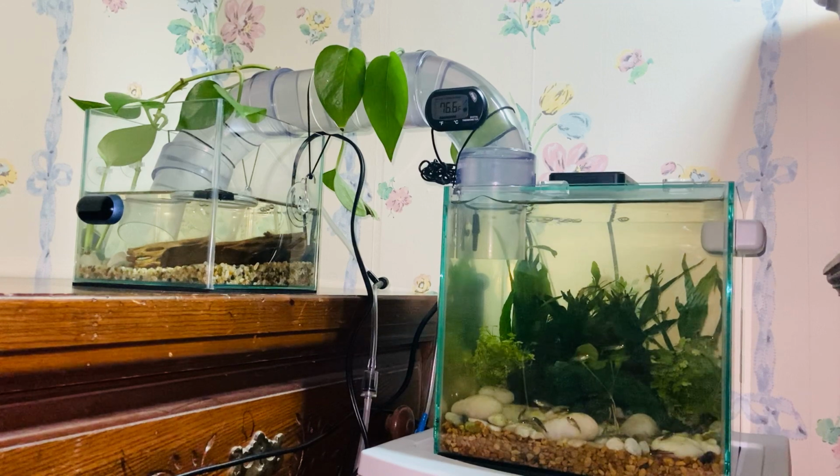At the same time, I cut back on the lighting, and I also cut back on the feeding. Previously I fed 2 times a day. Now I cut back to just feeding them once a day. Let's see how it goes. Hopefully that will help to fight the algae. I'll keep you guys updated on that. So those are the updates to my aquarium. Nothing else special here.